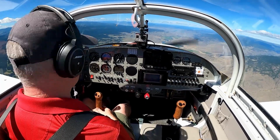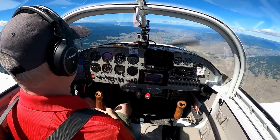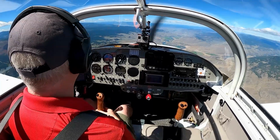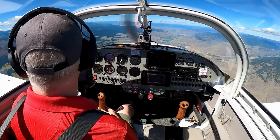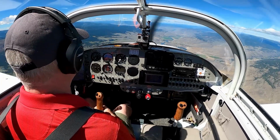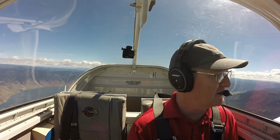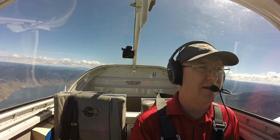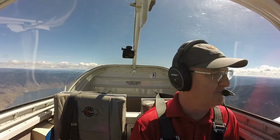Not supposed to text and drive, but there's no rule about texting and flying. So for today, I'm just heading over to Cache Creek Airport. Not going to do a landing, I'm just going to fly over. And then down to Ashcroft. And from there over the Logan Lake copper mine. And then back to Kamloops via the CYKA. It's an 88 nautical mile round trip, and we'll do it in 36 minutes.